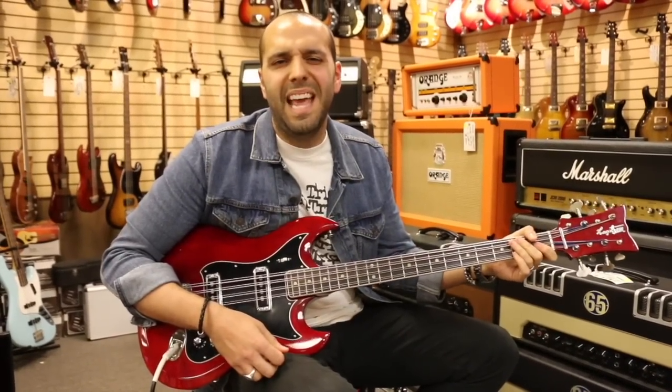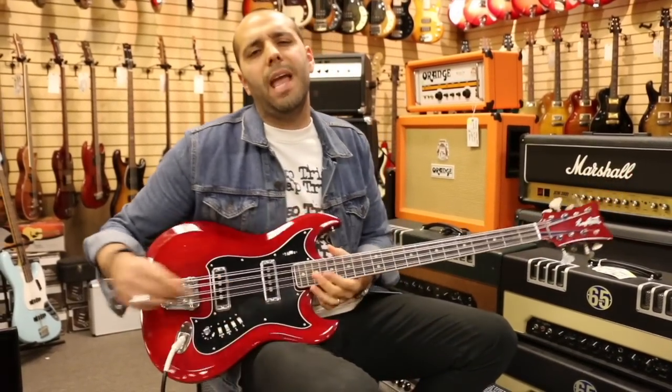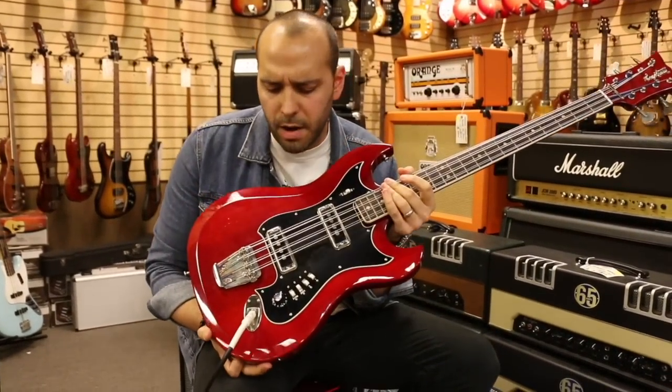It from 1968. Original Hagstrom H8, 8-string bass, original cherry finish.